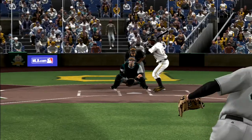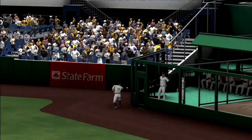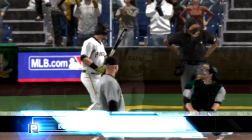Let's take a look one more time. This ball is crushed and it bounces off the wall out there, but a good job of holding him just to 2 bases. A man at second with 1 down, and here's the young catcher Ryan Doumit.